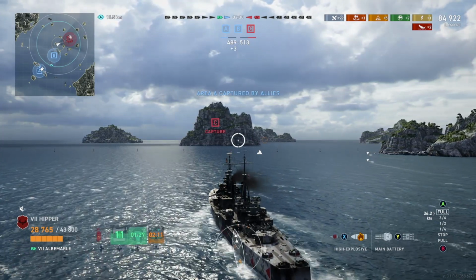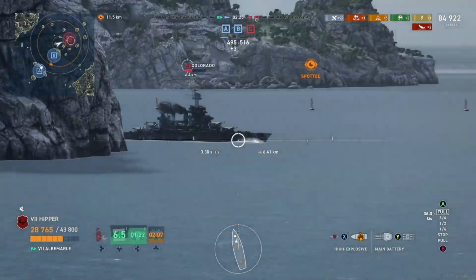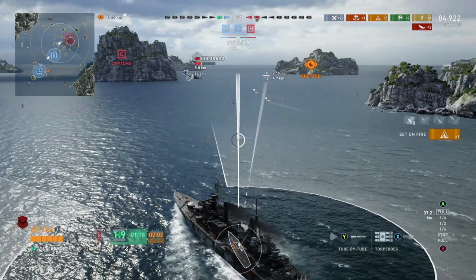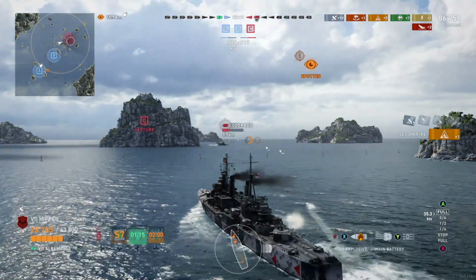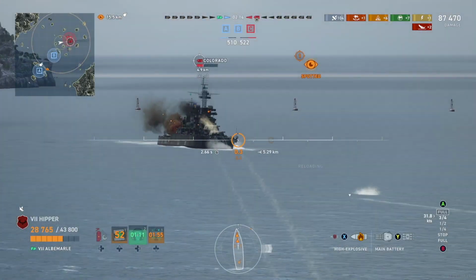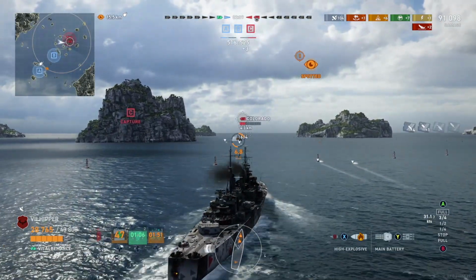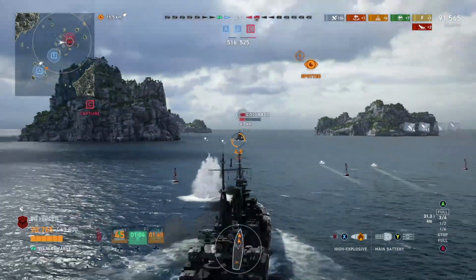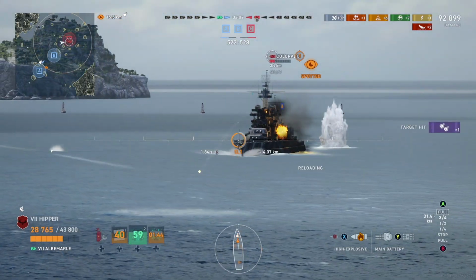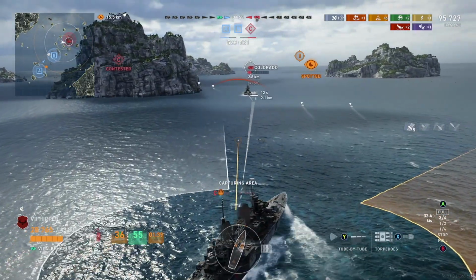So I'm only using half my torps here because I just want to see if I can hit him, because I know he's coming around the corner here. So this is where you need to angle correctly. Now I'm just firing off a few torps first because I know his guns aren't trained, and then we make sure we avoid his shots there. And as you can see, I am angled the way I should be, minimizing the hole in my bow that leads to my citadel.